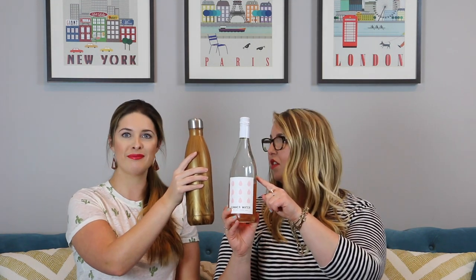To complement the rosé, my first spring essential is my large Swell bottle, and I just dump a whole bottle of wine in this baby, and I hit the deck, I hit the park, wherever, movie theater. Conveniently enough, this is 750 milliliters. And this is 750 milliliters. Good job, Swell bottle. And I use it all the time, not just for wine, but I also use it for water and iced tea.